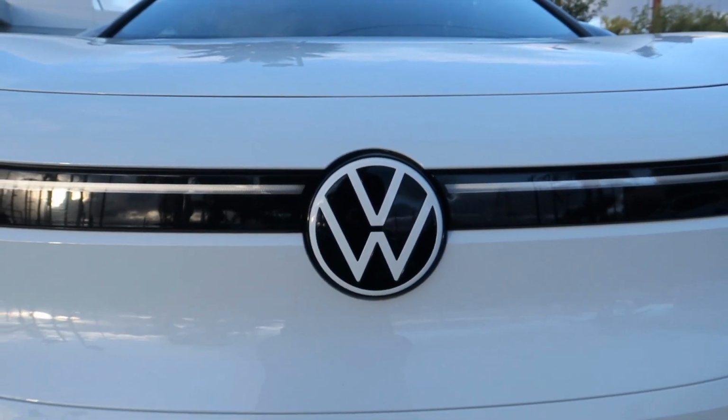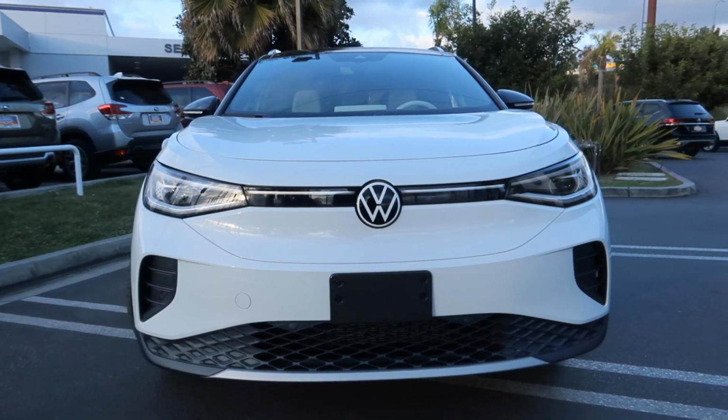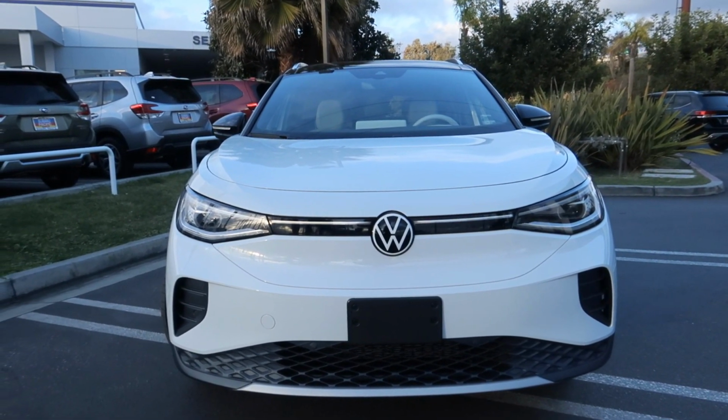Anyway guys, that's our quick peek at the new Volkswagen ID.4. Let me know in the comments down below what are your thoughts on the car. I think it's gonna do very well.